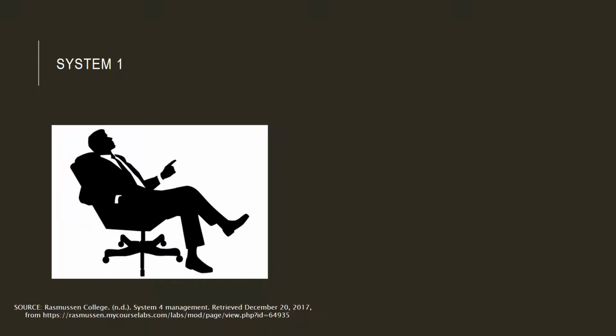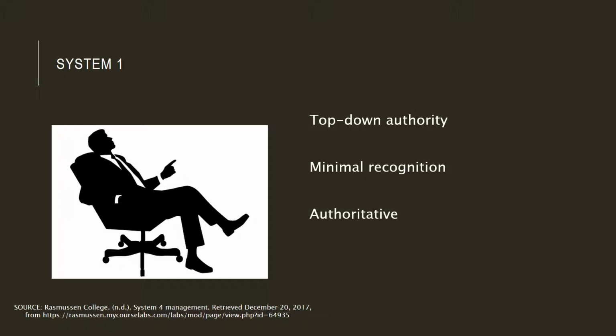System 1 has all authority held at the top by leaders or managers. Employees have little to no input. In this environment, authority figures are not really aware of individual contributions being made by employees. This is called an authoritative style of management. Employees in a System 1 organization are likely to get tired of pushing themselves to perform without recognition. Productivity falls, and turnover is an issue as employees get burned out.